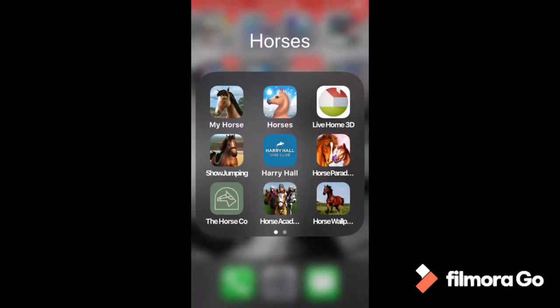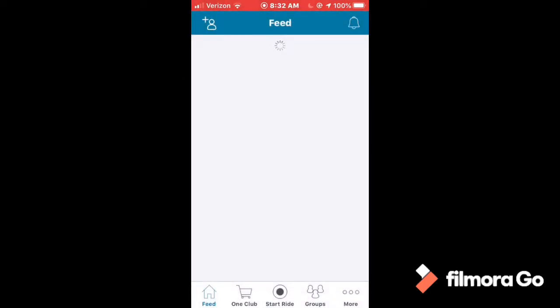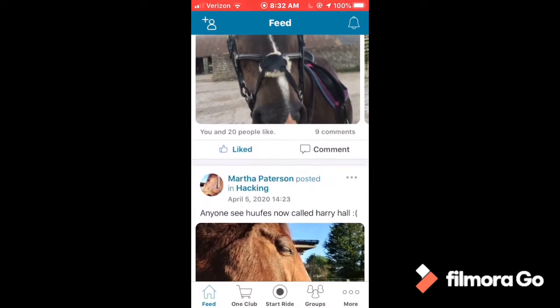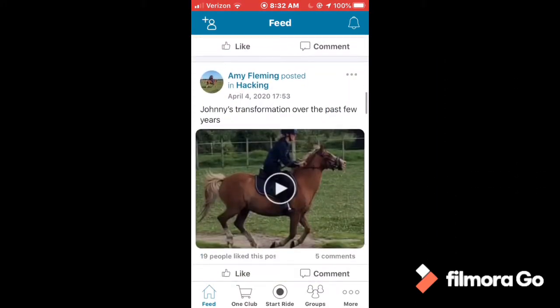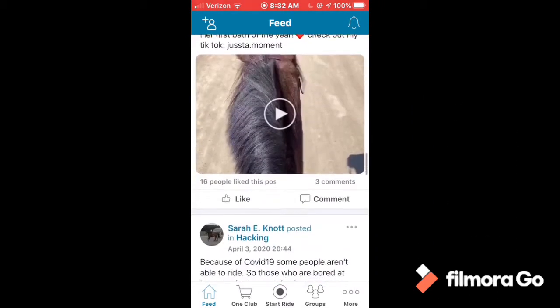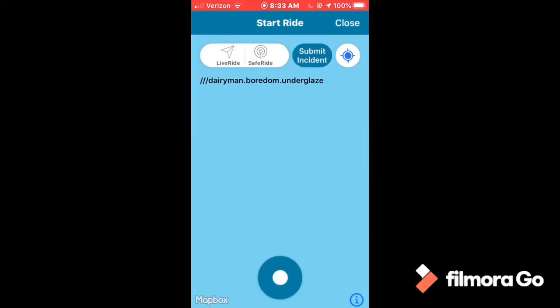Next up, we are going to be doing Harry Hall One Club. With this app, you can communicate with your stable and other people who ride horses as well. This is obviously the social media page kind of thing for horses. Anyone who loves horses is going to be on here, and it's incredible. You can track your ride, so you can track how far you go. I'm just going to zoom in on that so you can't really see where I live, but you can track your ride.